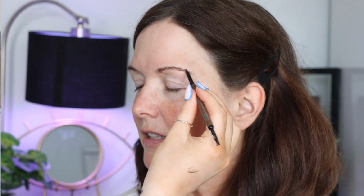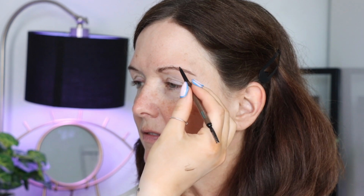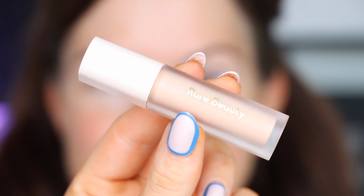Now let's get into my mom's makeup tutorial. So I started off filling in my mom's brow with a brow pencil. I just used this one from Sephora collection. It's in the shade medium brown and it worked perfectly for her. And then I went in with my favorite eyeshadow primer as always. It is the Rare Beauty one, and I applied that all over her lids.